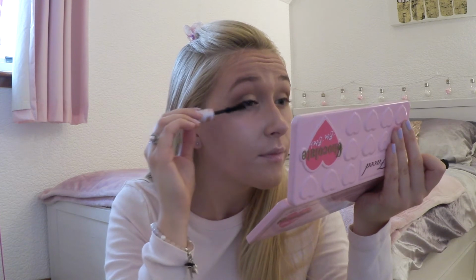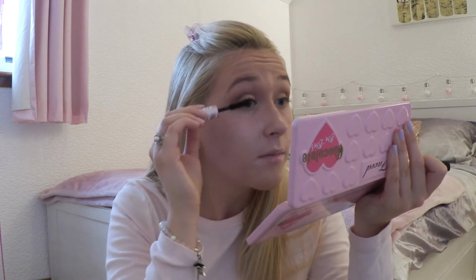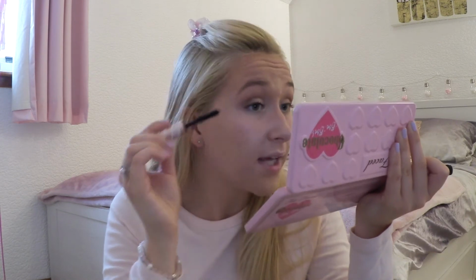I like to layer this mascara and put a couple of coats on. But as you can see how much of a difference it actually makes, it's crazy, so I really, really love this one. So as you can see, that mascara really lengthens the lashes and separates them as well, so it's not clumpy. I just think it looks really flirty and pretty. And then I'm going to go on and do my skin.